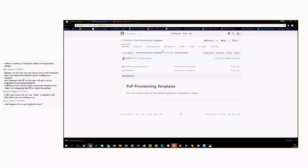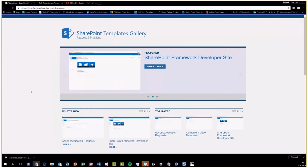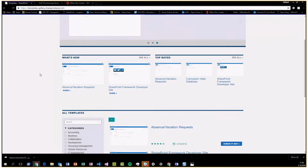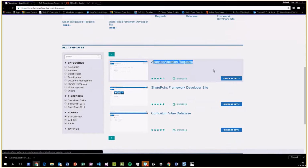What if you get duplicate ideas? I wouldn't actually worry about the duplicate ideas. Certainly, it's a pity if there would be 2 templates which are exactly the same, but it's not a massively bad idea or massive failure if somebody else is submitting an absence vacation request, super absence vacation request template, and it has a much higher rating than the other one. So it really depends on how many templates we will have within a few months available within the site. So let's see how this starts moving and how much people are willing to contribute their templates and their time of doing this.